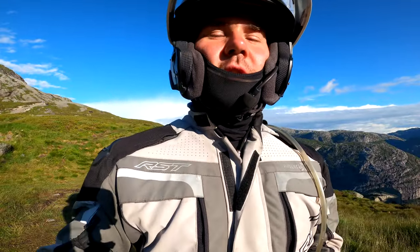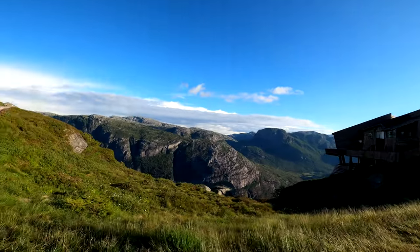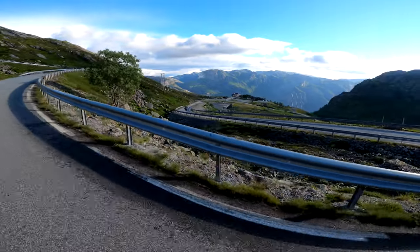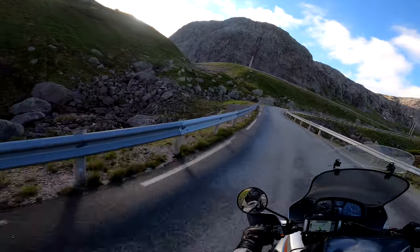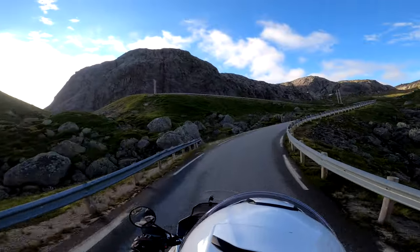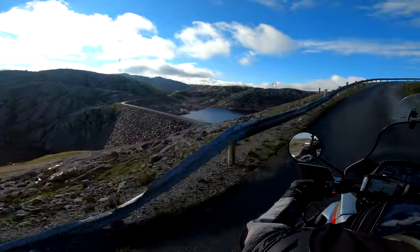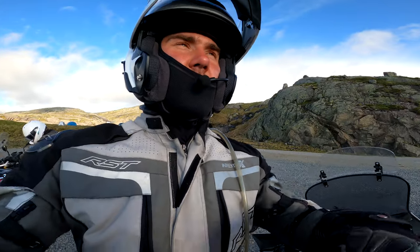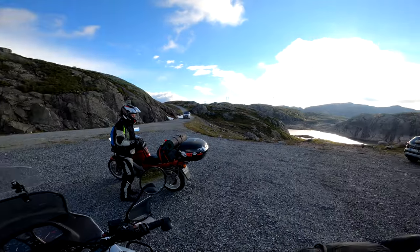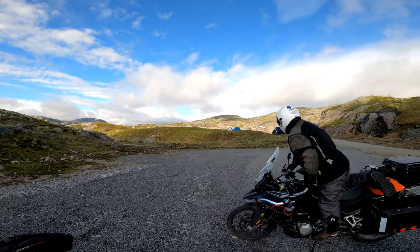There is a path to Skjærakvolten and we are going there. There is a restaurant and a viewpoint on a whole fjord. This is our place for breakfast, like this. Here comes our service car, our friends, and there are people everywhere here.